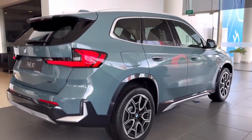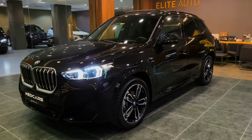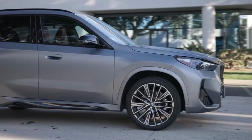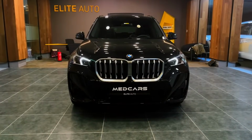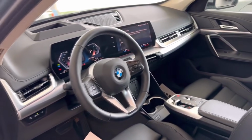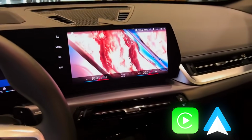However, for 300 plus horsepower, you need to have a $50K budget, so let's stick to the standard model. Despite not being as spicy as the M35i, the 28i can still get you from 0 to 60 in just 5.4 seconds, only half a second slower than the M35i. The new X1 comes with all-wheel drive and a 7-speed automatic transmission as standard. The interior is sleek with modern tech, including the updated iDrive 9 infotainment system from BMW, a curved glass display, and wireless Apple CarPlay and Android Auto connectivity.